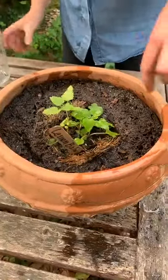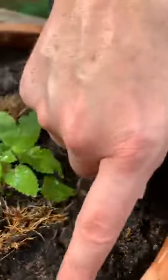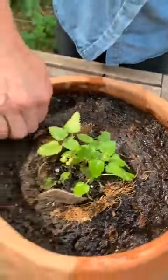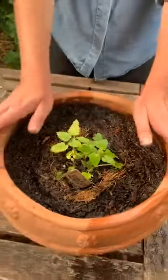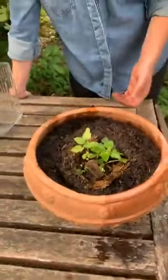Okay, and you can kind of see where the soil is a lot lower than it was before. And I don't want to pack it in too much because those air pockets I want to keep around for that plant to have room for their roots to grow. But there you have it.